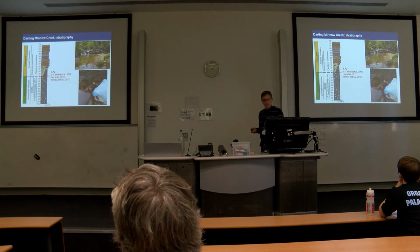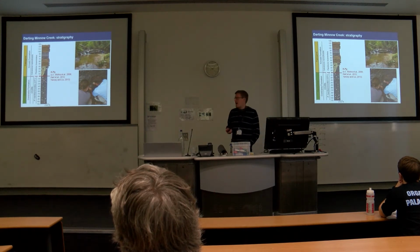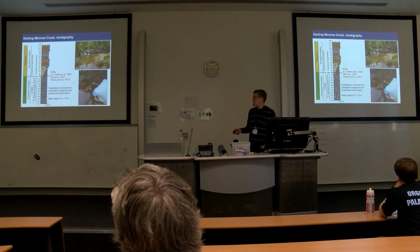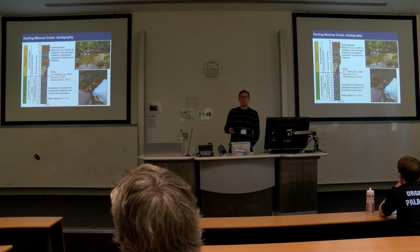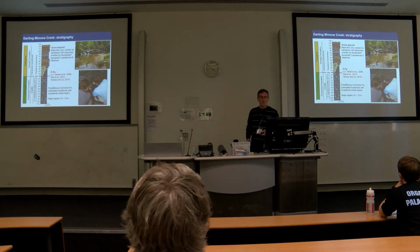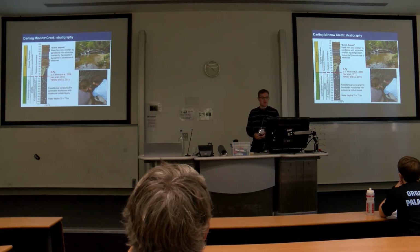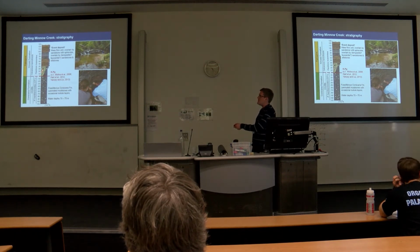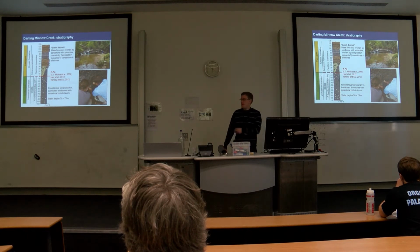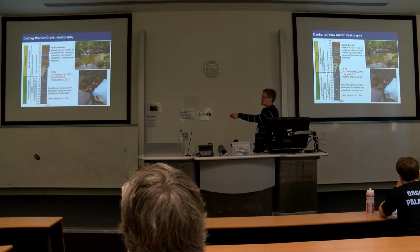The other section we looked at is Darting Minnow Creek, and here you have a similar sort of stratigraphy. You have the Corsicana formation, again very similar. But the event deposit here is much bigger and much thicker than at Cottonmouth Creek, which is less than a kilometre away, and this is one of the reasons why these sections are quite difficult to interpret. Here again you have this basal mass flow unit, which is overlain by this sort of sandstone unit with spherules, and then the tempestite interbedded sandstones and mudstones.